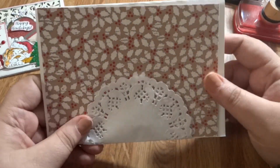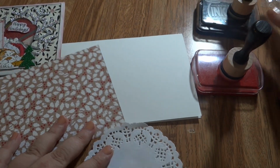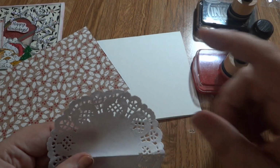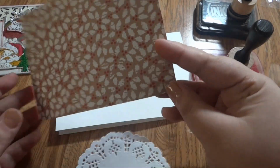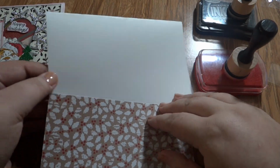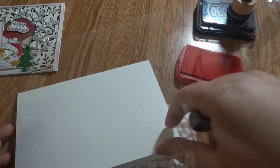So what we're going to do for our medium for inking is I have my red and my black ink, because there's a lot of red, so that's what we're going to focus on. I'm going to distress my doily in my black ink. I'm also going to distress our first layer in black ink, but I'm going to distress the card in red ink, and then we'll pick it up from here. So I'm just going to speed this little part up.